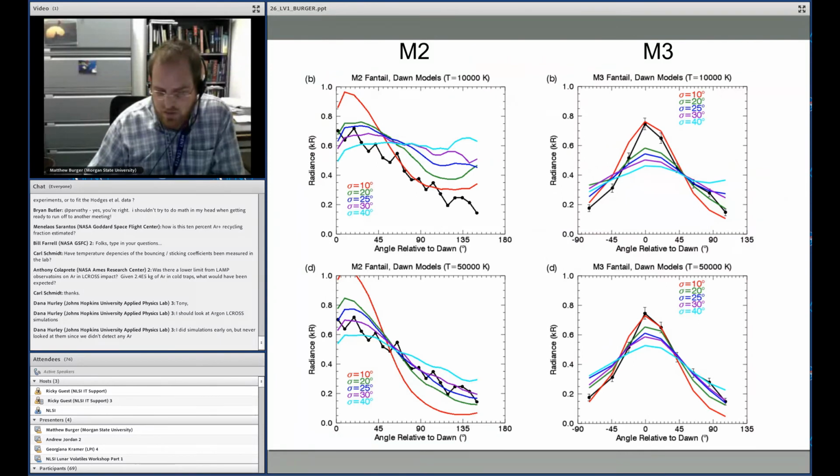So we've modeled this using a source that's peaked at the dawn equatorial point and then drops off exponentially with an e-folding width of sigma, where I'm varying sigma from 10 degrees to 40 degrees. That gives the idea of the size of the spot on the surface. The top panels show 10,000 K models, which don't really do a very good job of fitting the data. A 50,000 K source with a width of about 25 to 30 degrees can fit all of the flyby data.